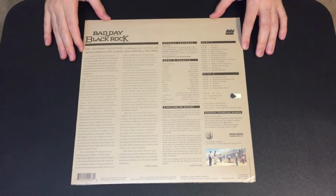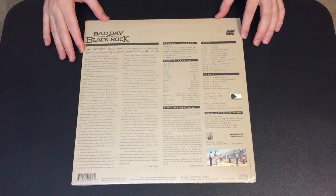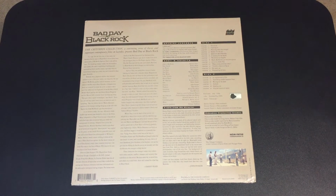But the real draw is, of course, the pretty infamous commentary recorded by the director John Sturges. People have lauded it for years, and I think it was Paul Thomas Anderson who said it was like going to film school for 2 hours listening to that commentary, and he's quite right. It's at the same standard as the Great Escape commentary on the Criterion release, but of course that was shared with other people, and this is pretty much 2 hours.